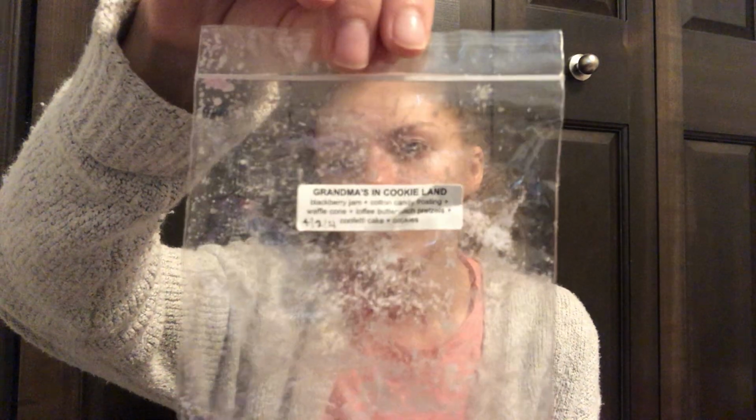cotton candy frosting, waffle cone, and then Cookie Land. This was kind of interesting because it was a really fruity scent mixed with Cookie Land. In the bag, the fruitiness really came out, like that blackberry jam. But warming it was mostly Cookie Land.